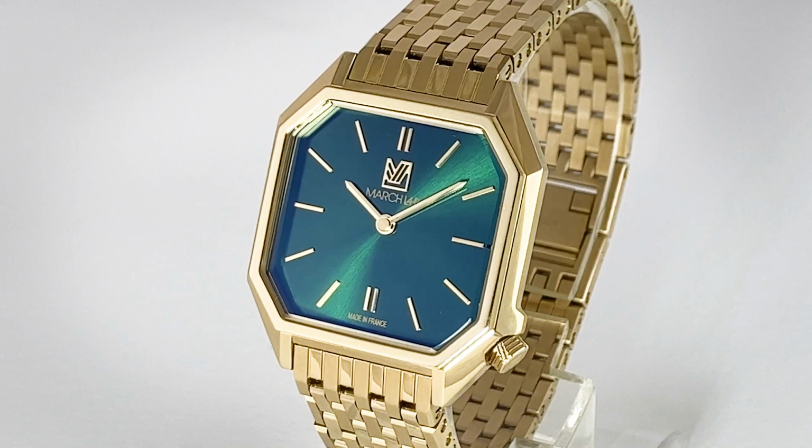But now let's begin with the dial first. We have this nice logo, Marc Labb, which looks very good in my eyes. You have very pure hands and indices like old watches from the 50s. So there is no lume. Then you have here made in France.